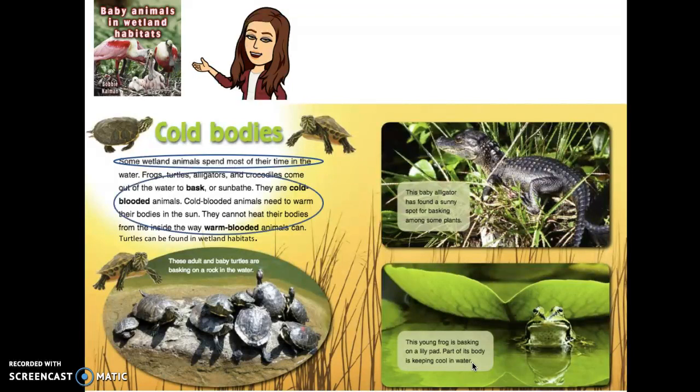Here's where the author has all the details and fun facts, just like you have with your report. Now the last part of your report is what our video today is all about, the closure. The closure the author used for this page is right here where the star is. Turtles can be found in wetland habitats.